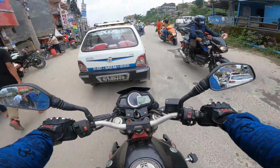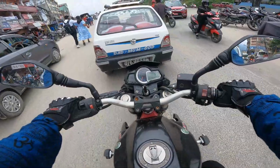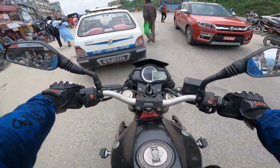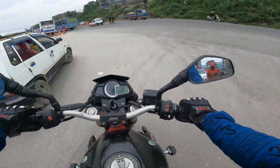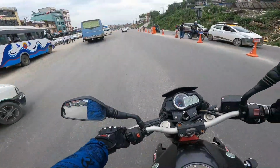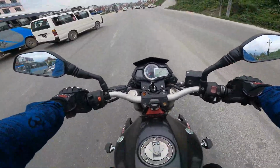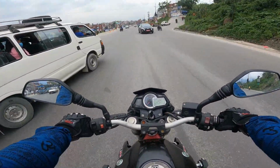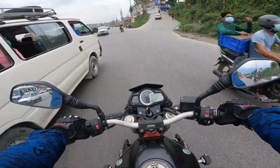I don't know how to do it, I'm going to check it out. This is the left handlebar switch. I'm going to go to the service center. I'm going to go to the showroom. Benelli TNT 600I test ride.